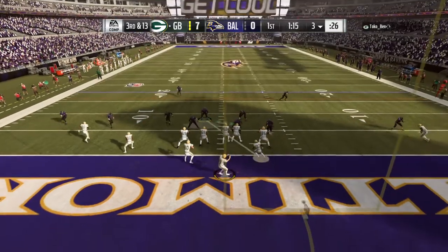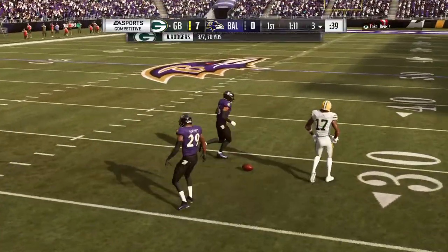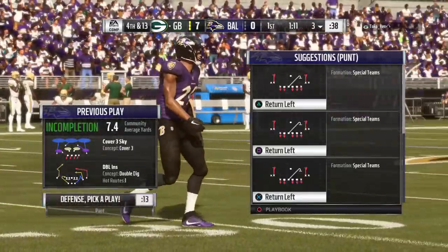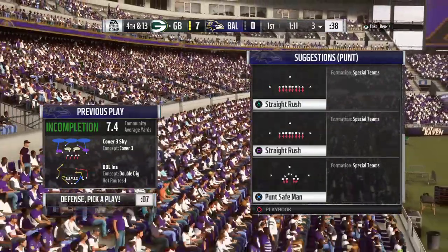You've got to try and find some space for your punter because you don't want him backed up where he has to alter what he does. And he couldn't hang on to it through the contact. Incomplete. You can tell they were hoping for a flag there offensively. Several on the sideline motioning. Hey, why not a penalty? What did you see?